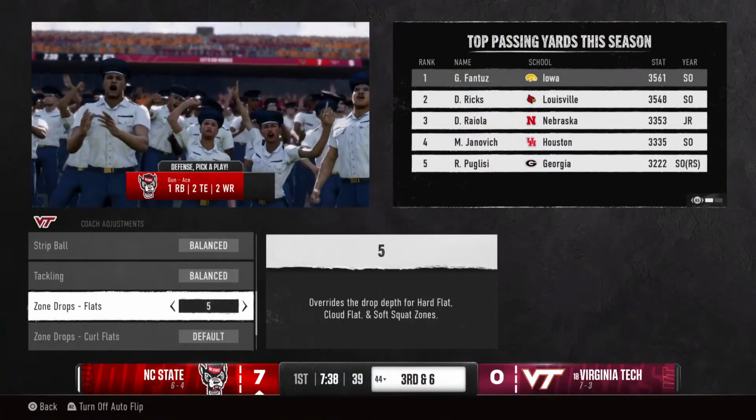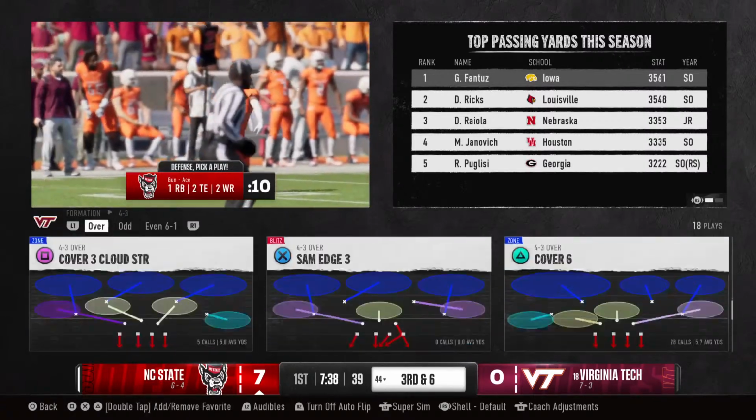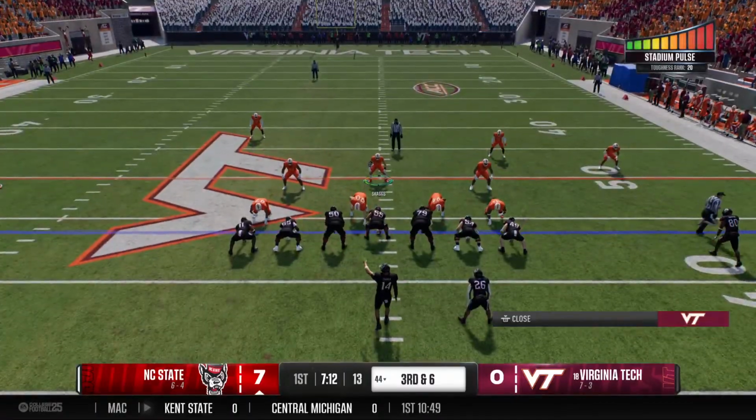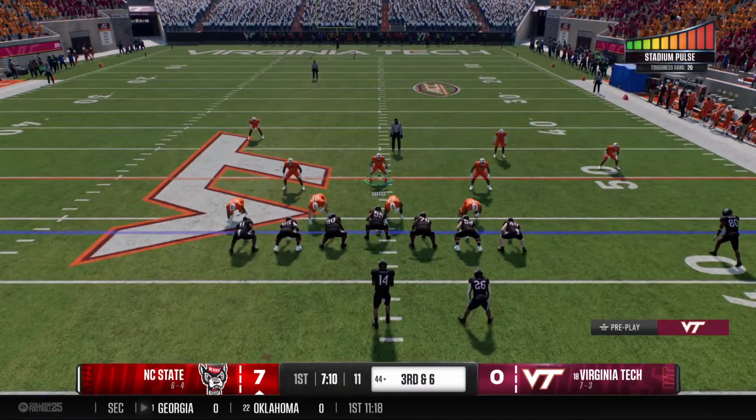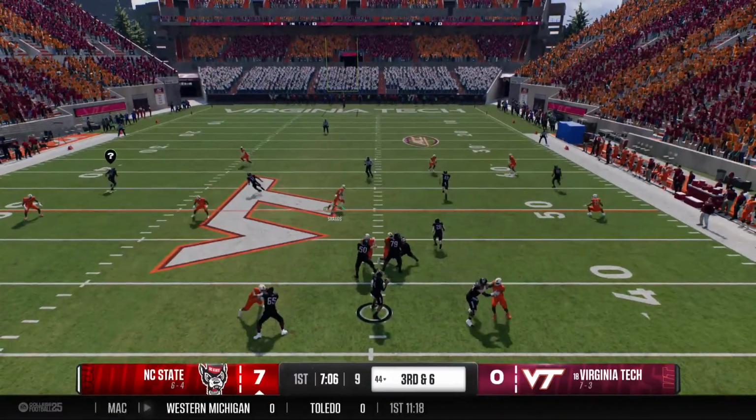Yeah, nice job by the defense. That's what you're supposed to do. As soon as they catch the football, you want to limit that yards after the catch. And he went nowhere after the catch. Nice job by the D. The D thinking bring some heat on 3rd and long from the 44. From the gun, wants to pass.